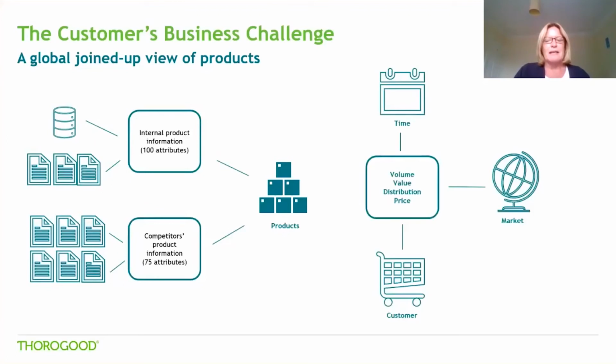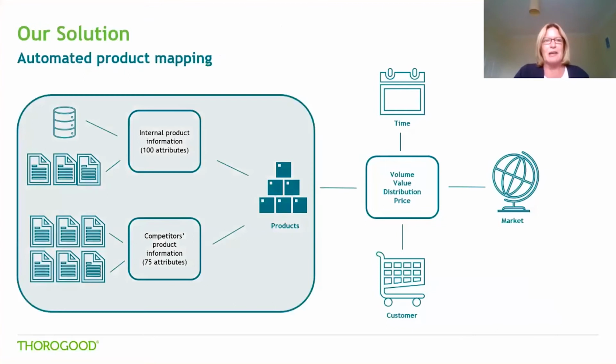Once that product data set is fully populated, it can then be used as a basis for reporting on sales and distribution figures across the market. But their key challenge was how to actually get that master product data management system populated. So how do we go about addressing this challenge? Well, we started off focusing on the product master data.